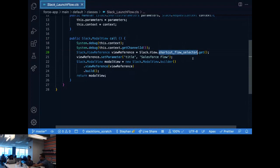There is no server that you're hosting this on. This app is being hosted in your Salesforce org and connecting directly to Slack.